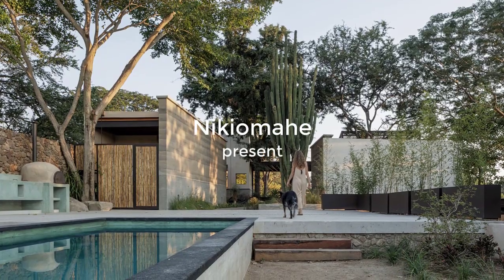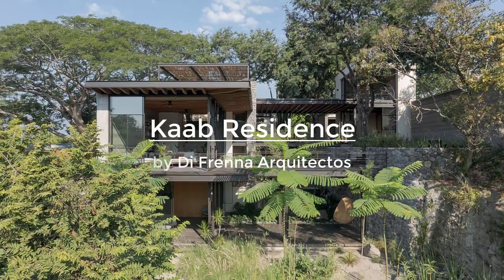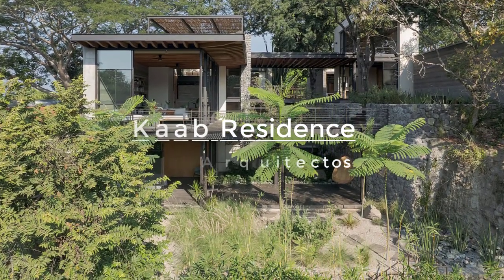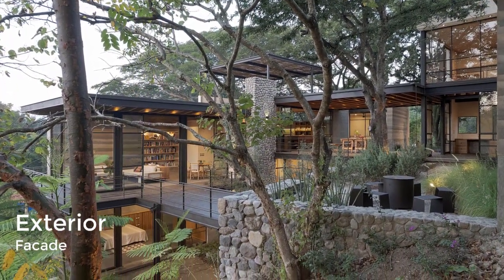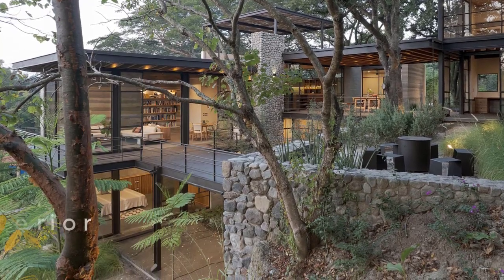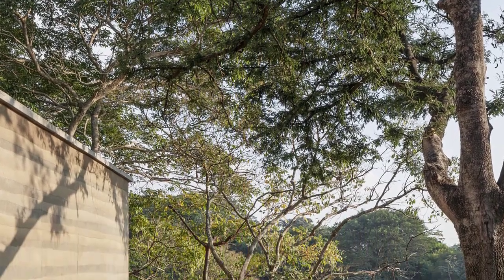Located on a semi-arid site in Comala, a small town near Colima, the capital of the eponymous Mexican province, Kaab Residence is a 400-square-meter house using natural materials such as stone, rammed earth, carrizo weaves, and a traditional form of stucco. The house has courtyards and openings throughout the house to connect the various plants and trees that are on site.